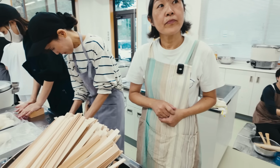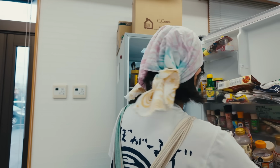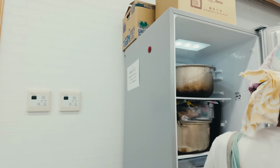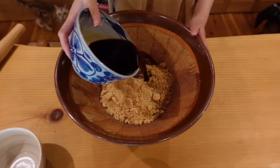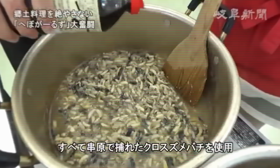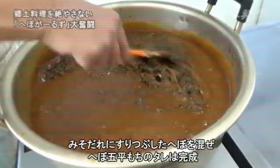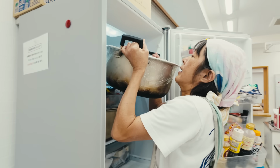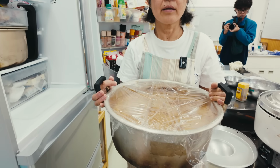Where is the miso? The hornet paste itself is made with crushed peanuts, crushed walnuts, chestnut, sesame. That's mixed with miso. Some sugar is added along with soy sauce and mirin. And the hornets are going to be stir-fried and mixed in a little bit later. This mixture is prepared ahead of time, stored in the fridge so that it can be applied right before the mochi is grilled tomorrow on the barbecue.